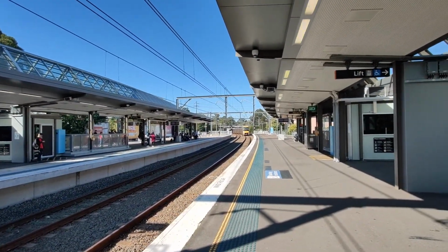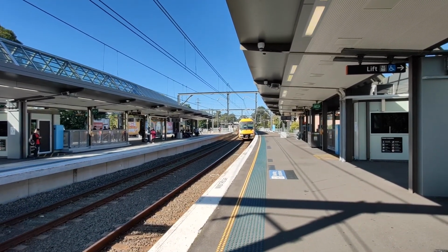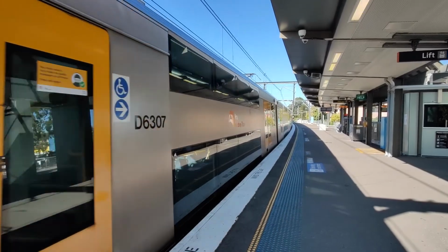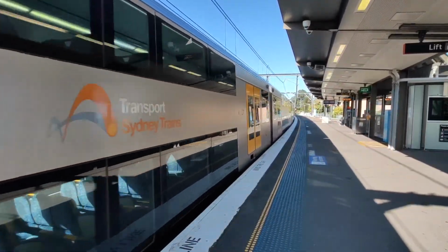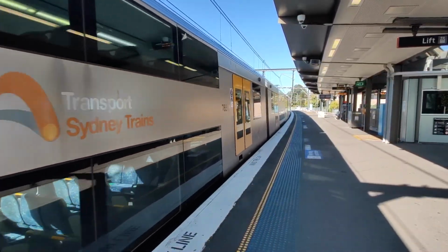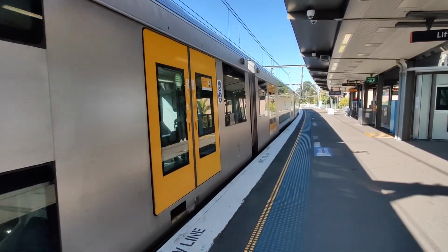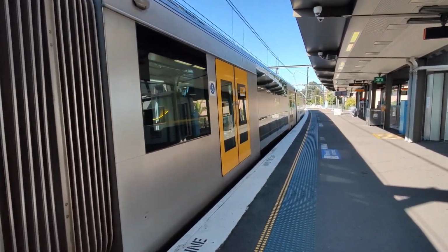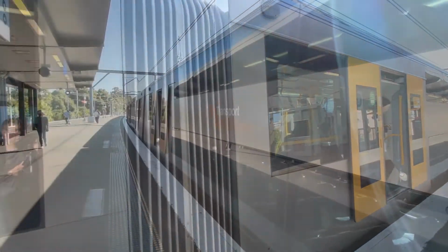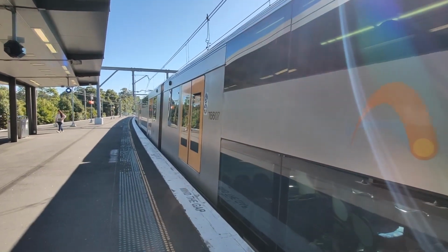Arriving to platform 3, Epping only service. Car Series 1 set A7 is operating this service today. The train on platform 3 goes to Epping only.